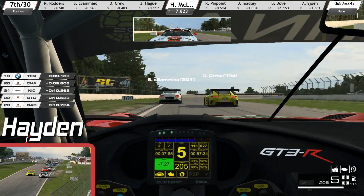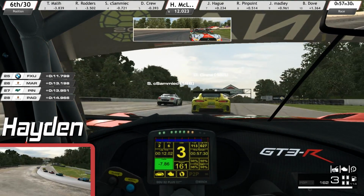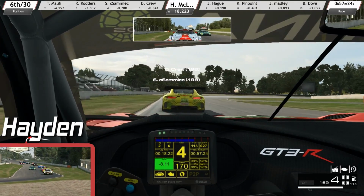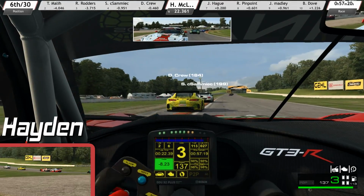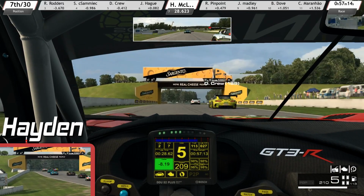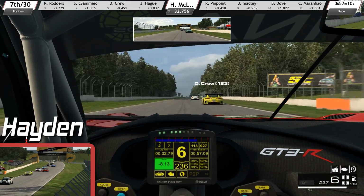And coming into this corner, I just backed off a wee bit, and I saw Rigel behind was struggling forward. Well, it looked like he kind of outbraked himself, so I pulled to the inside so he didn't smash into the back of me. But yeah, he just has way better exits than me. I don't know if it's due to the car or it's just he has a better line.